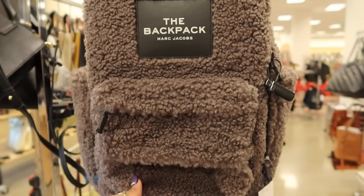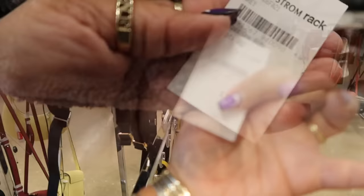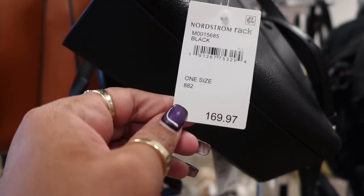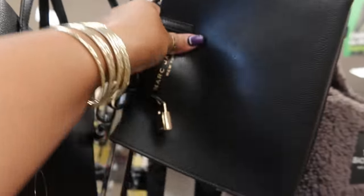And the backpack, I actually considered purchasing this before. The Sherpa backpack, I like the way it looks. It was like a dark charcoal gray for $130. I'm gonna just round up, $130. $169, well, didn't I say round up? $170 for this Marc Jacobs.